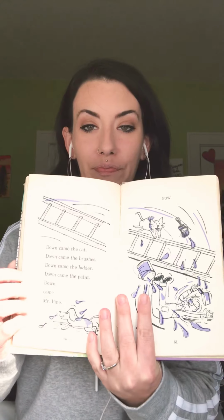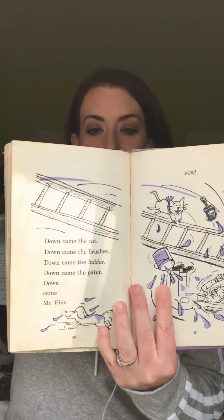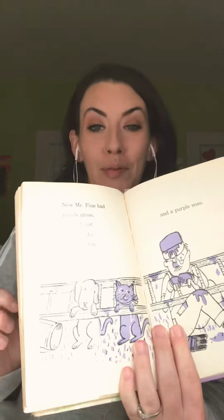Down came the cat, down came the brushes, down came the ladder, down came the paint. Down came Mr. Pine. Pow! Everything fell. Now Mr. Pine had purple grass, a purple cat, a purple dog, a purple hat, and a purple nose.